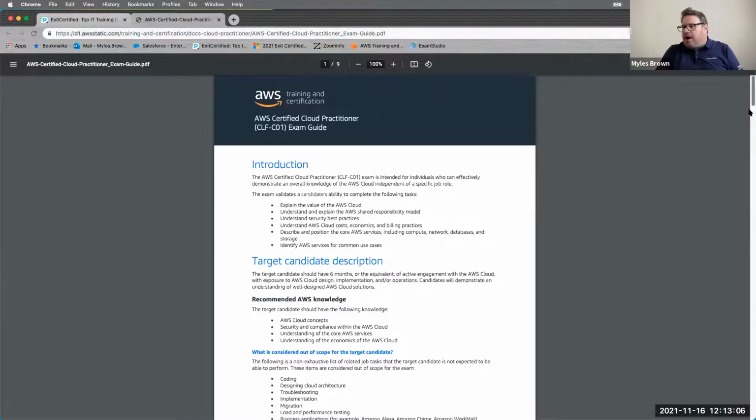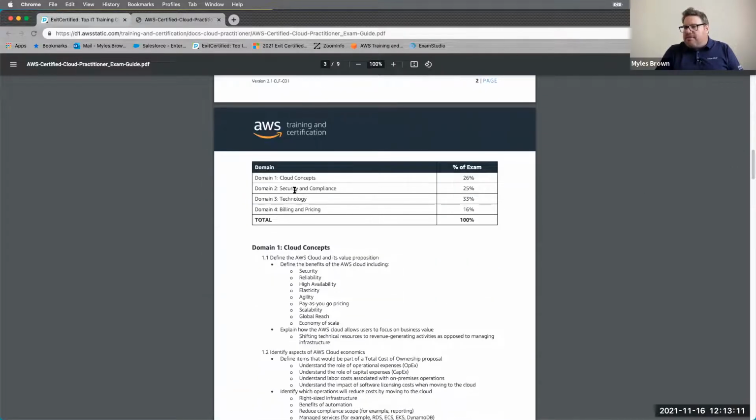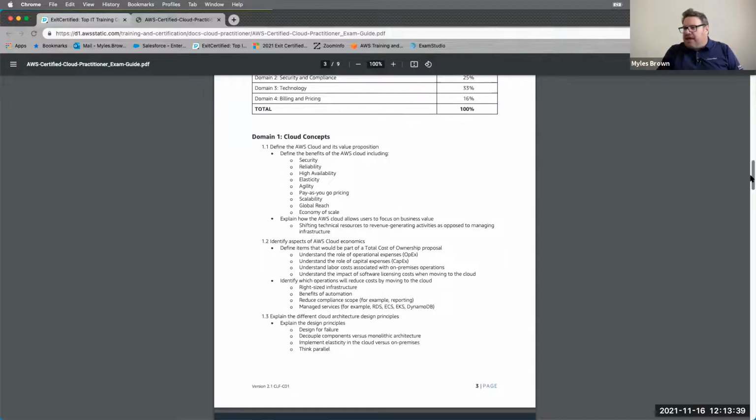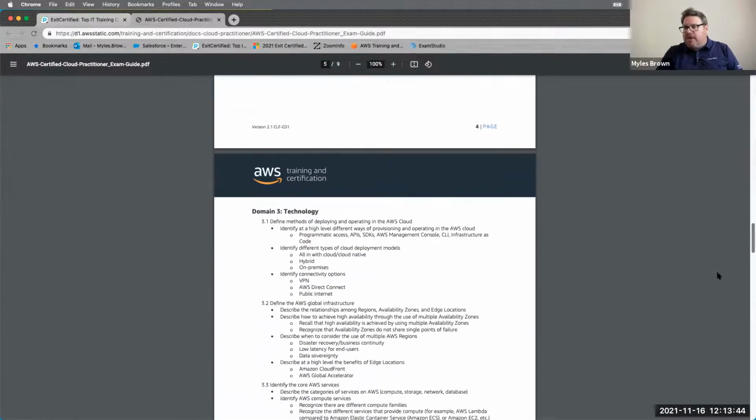This is the exam guide where they kind of walk through what to expect. And the exam is split up into these 4 domains, so security and compliance is about a quarter of the exam. They're not going to expect you to know anything specific about HIPAA compliance versus FedRAMP or any of that kind of stuff. So it's really more security than compliance. And even the billing and pricing, there'll be a couple questions about on-demand versus reserved versus spot instances, something like that. And actually they have a lot more details on what's covered in each of those domains.